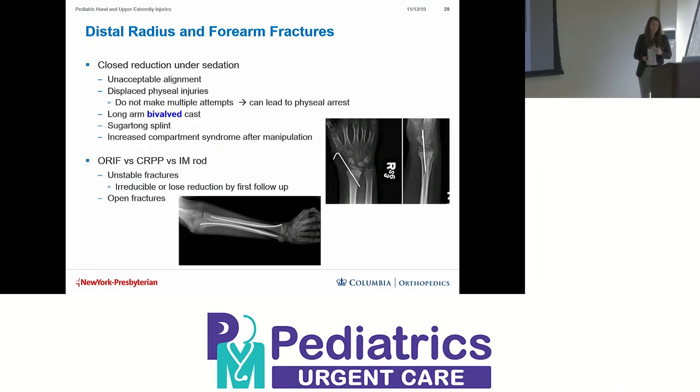And then as far as what these need, if it's anywhere in the acceptable range, we can leave these alone. If they're outside of the acceptable range, they need a closed reduction. And I would recommend sedation just for their comfort. And it's hard to get a good reduction when they're fighting you and crying and the parents are upset. It's tough. So if you think it needs reduction, I would send it to get some sedation.